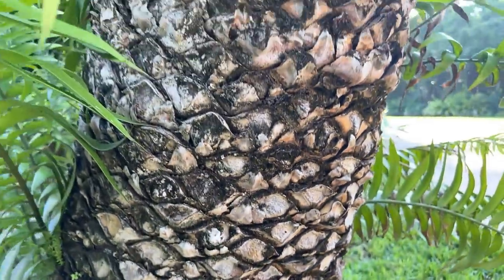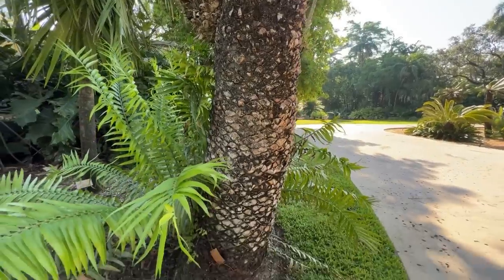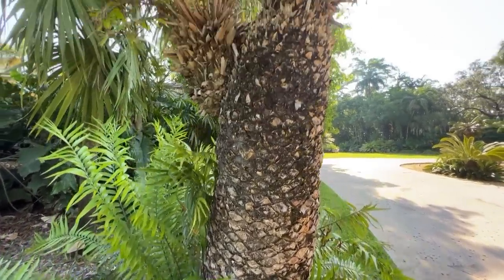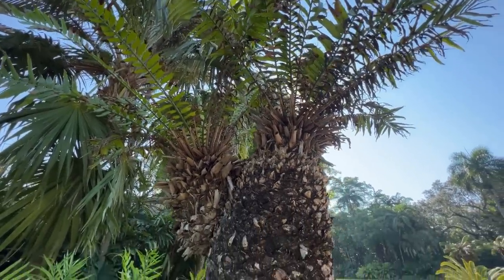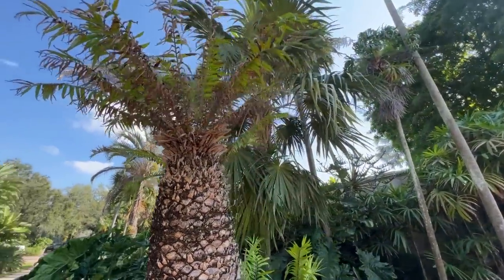And here's some type of African palm. It's got this huge trunk. I mean, it's probably over 2 feet in diameter. And then I don't know if something happened to it or if this is just the way that it grows. But just a kind of a small clump of fronds up on the very top of it.